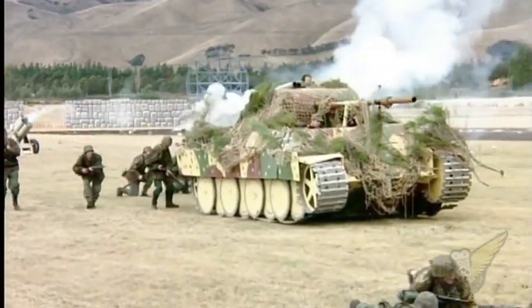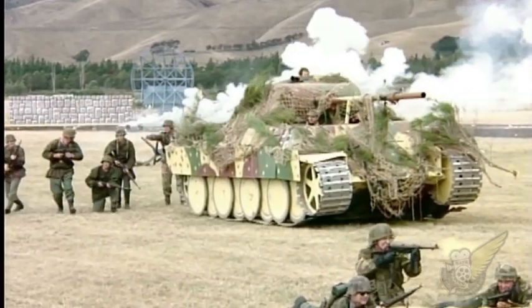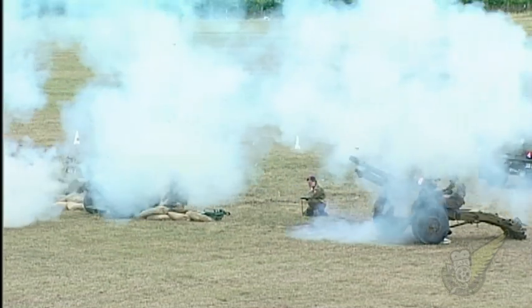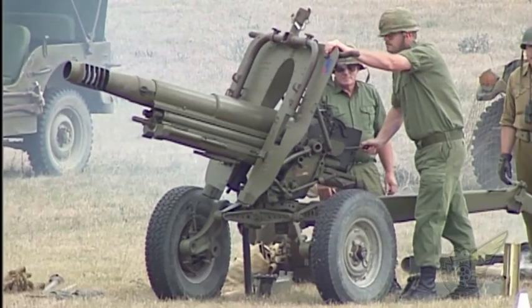As the German advance continues, the Allied artillery, having been brought up from the rear, finally roars into action. Despite the weight of opposition facing the Germans at Falaise, they were still able to cause serious damage to the Allies.